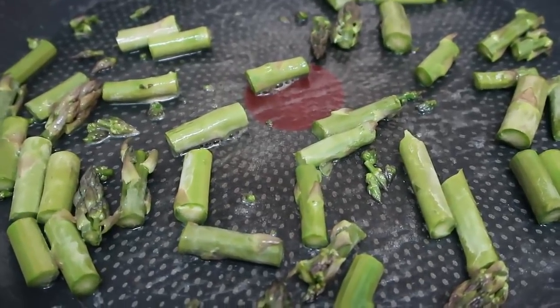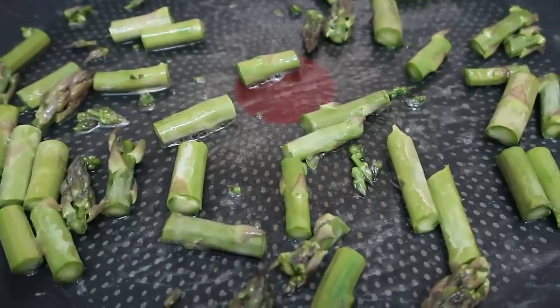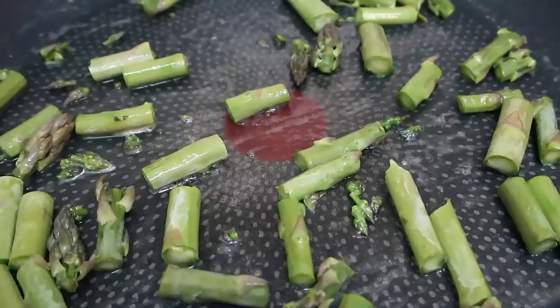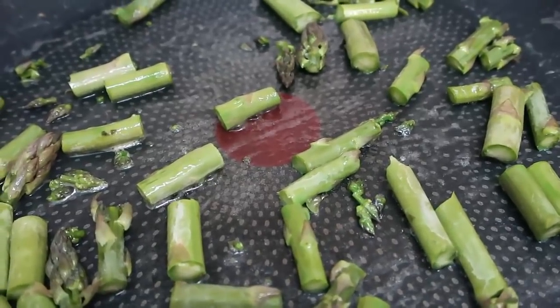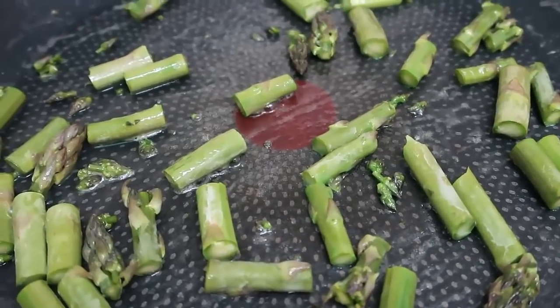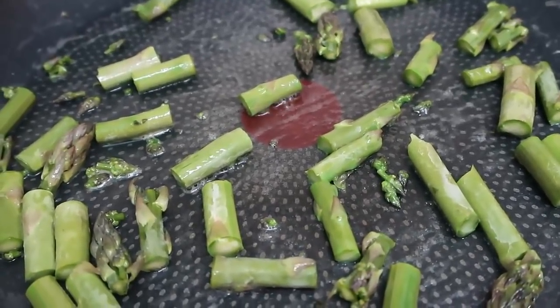Today I am going to start filming a full week of breakfasts. So I am sauteing away some asparagus here and I am going to just film what I have for breakfast for the next week. It's Monday morning today and I have low carb, keto friendly breakfasts, so I'm just going to share those every day.